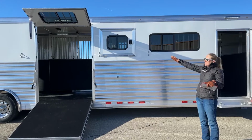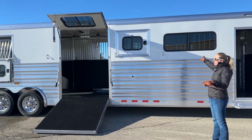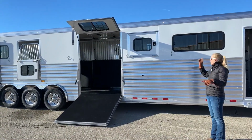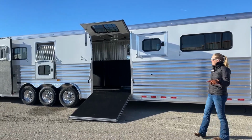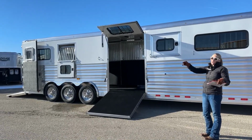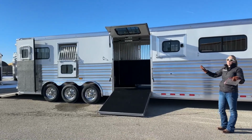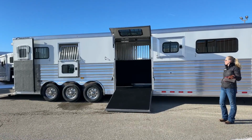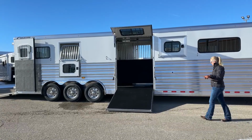You have these huge drop-down windows at the head of the horses, and then these big sliding bus windows over the hips. So really a lot of air you can move through there. You've got roof vents. You're not going to have to worry about these horses getting hot. And then the back doors are actually wraparound. You've got big drop-down windows, and I've got a drop-down window on my current Cimarron in the rear door, and let me tell you, you get so much air moving through there by pulling it over the backs of the horses. It is great how much air you can get moving on these Cimarrons.